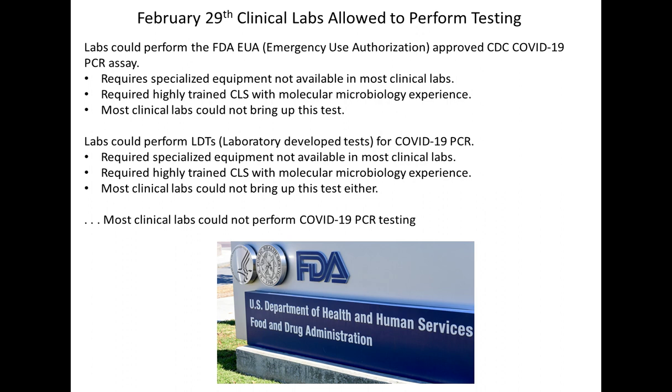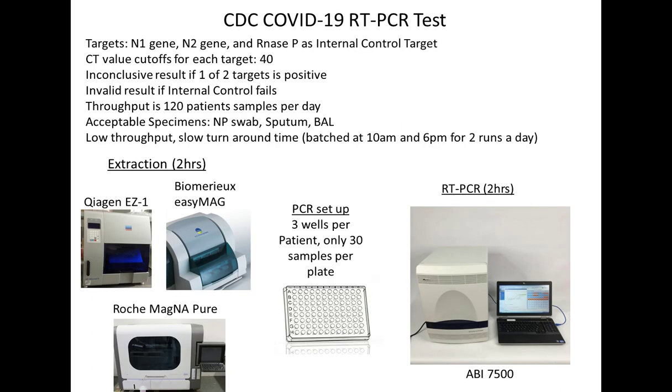The other option presented by the FDA was to perform a laboratory-developed test for COVID-19. The challenge of developing your own molecular test is that it requires specialized equipment not available in most clinical labs, highly trained CLS, and molecular microbiology experience, and most clinical labs don't have this either. So unfortunately, even though there was an allowance from a regulatory perspective to perform testing, the reality is that even by late February, most clinical laboratories could not perform COVID-19 PCR testing.